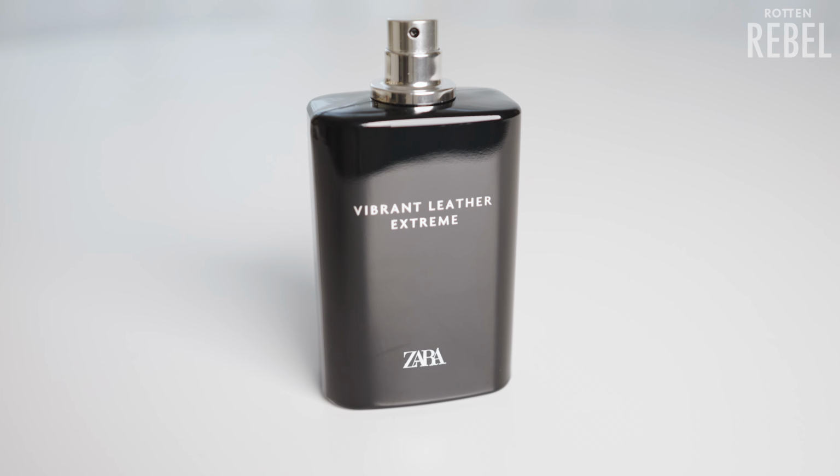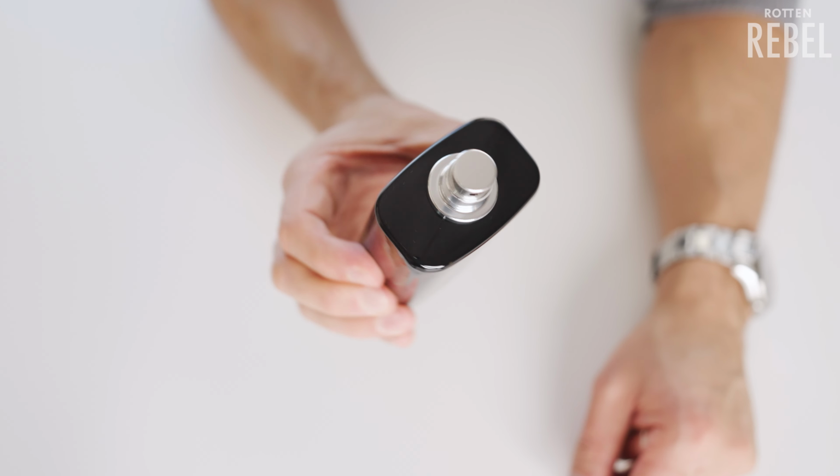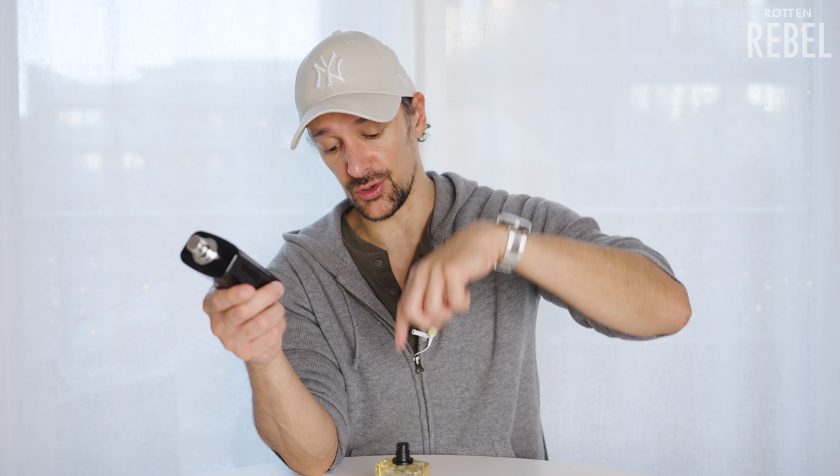There's absolutely no doubt that this is the more potent version of Vibrant Leather, but there's a twist to this as well. There's definitely a twist to the leather in the Extreme. So the dry down based on this first impression still has a prominent dose of that leather. The leather feels more nuanced and more intense compared to the original.